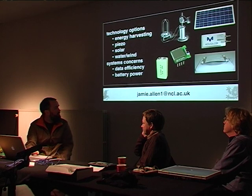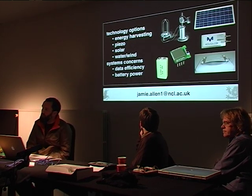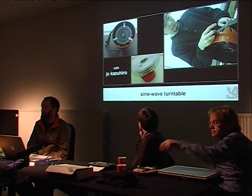This is a little Bluetooth module, and that's a nickel cadmium battery, which are the best to recharge, in case anybody's interested. The sine wave turntable, this thing sitting right here.